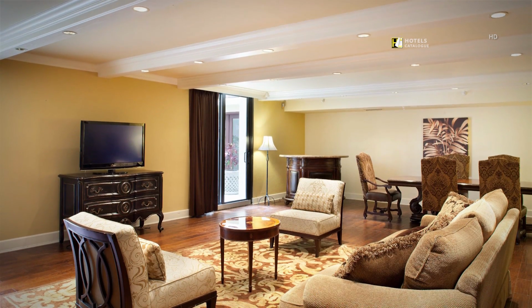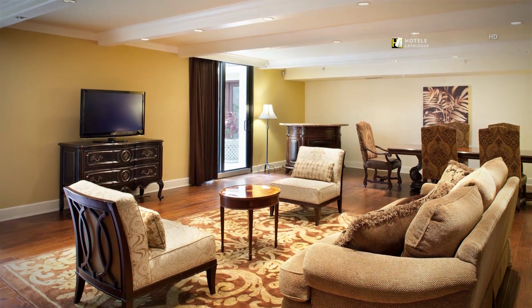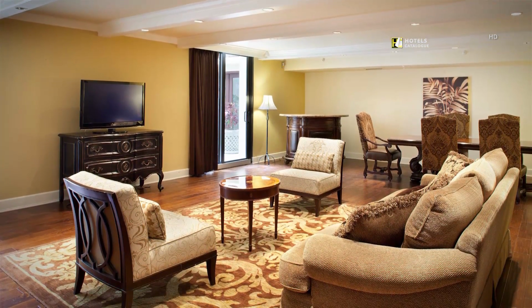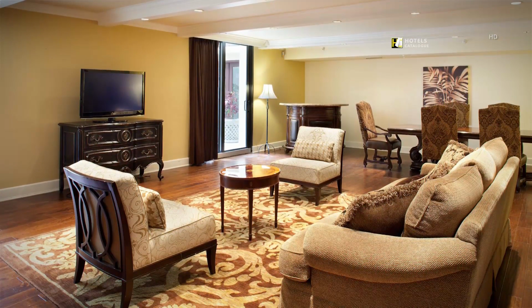This refined event space boasts a home-like atmosphere to host your next intimate meeting. With our open living area, you can break away from conventional standards and conduct business on comfortable sofas and chairs.